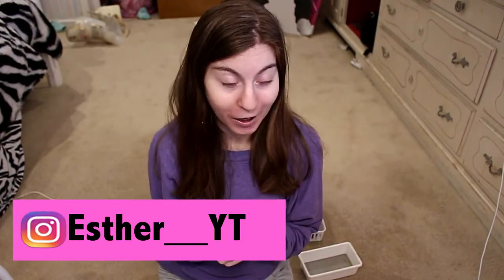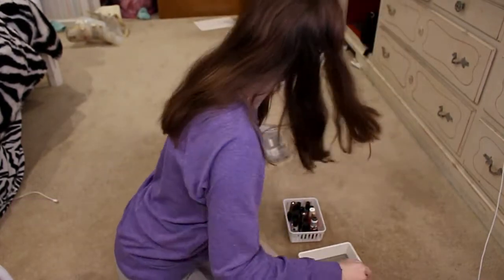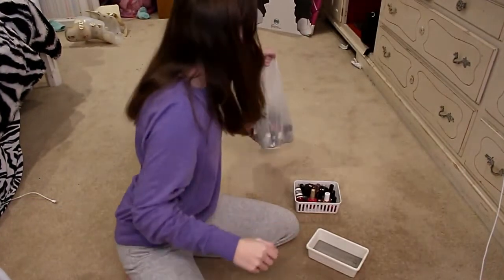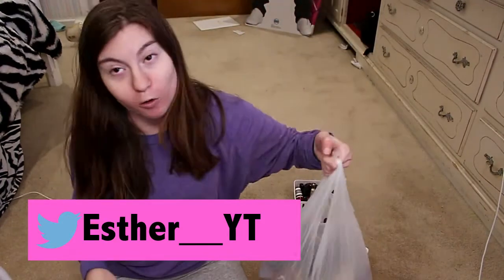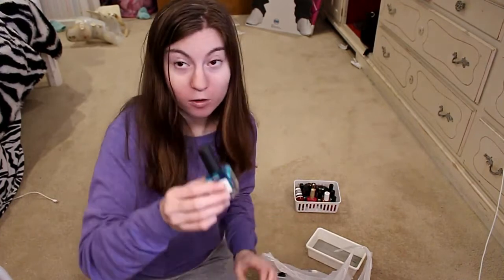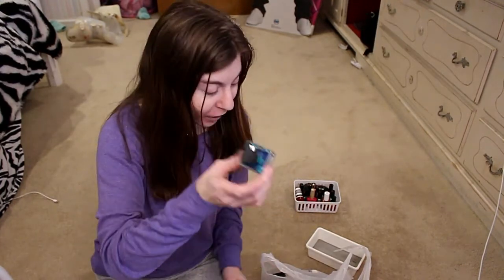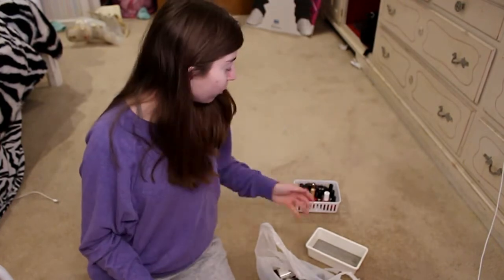Like I said in the intro, I find motivation to clean when I'm filming for some odd reason. I don't know why, but as you guys saw, I got rid of all these nail polishes. I'm going to go throw them out because you guys can see they look like this, and from my understanding, I don't think they're good anymore. So this is what I'm keeping.